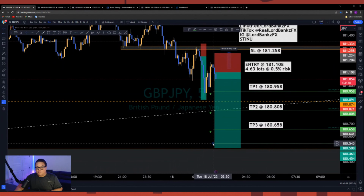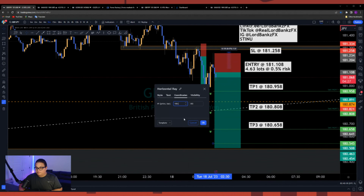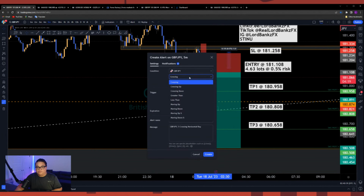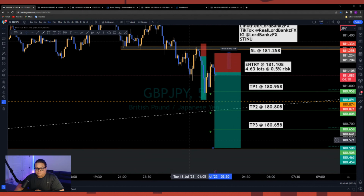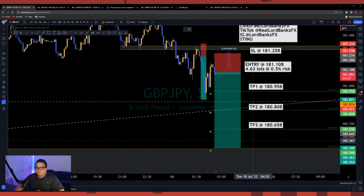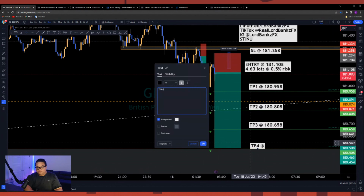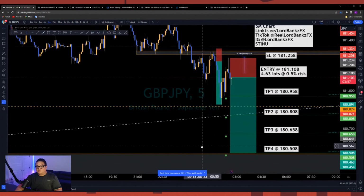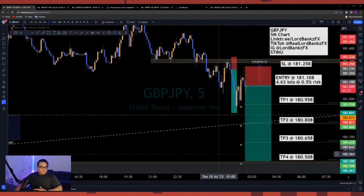It would have been nice if it would have been in there a lot earlier, but it is what it is. I'll just wait for it to play out. We are in this trade, guys.